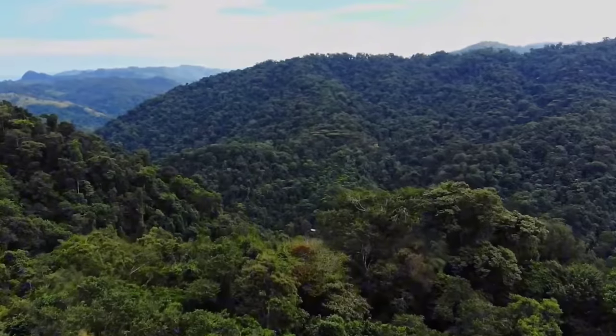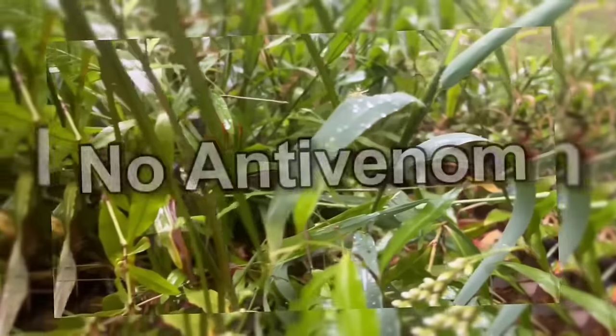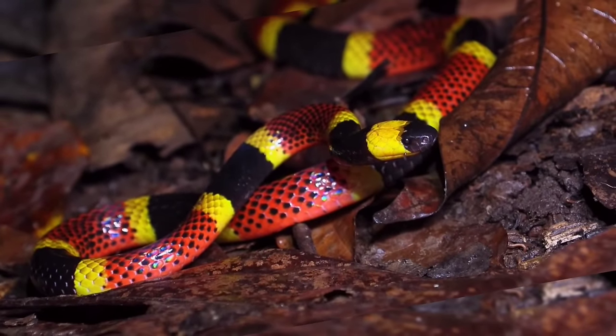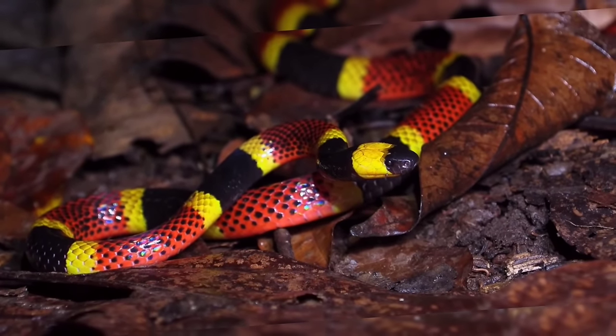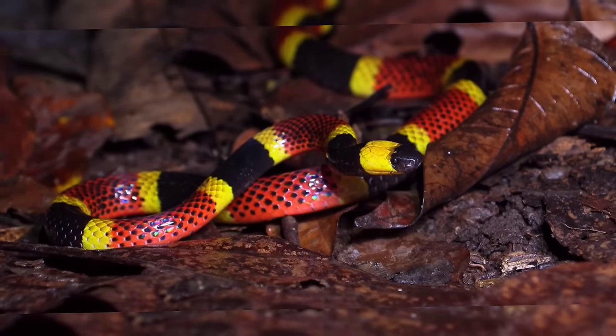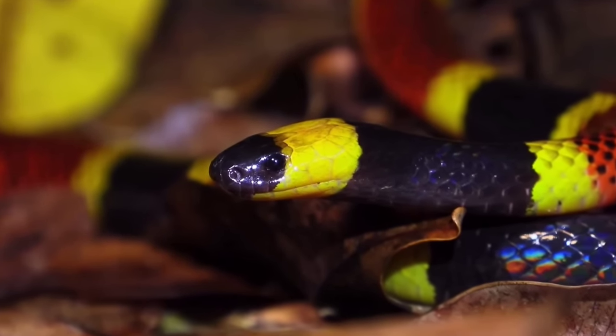What if I told you the snake with the deadliest venom in the country also has no anti-venom to treat it? For those unfortunate enough to fall prey to this silent assassin, hope is scarce. Coral snake anti-venom is a rare and precious commodity in North America.